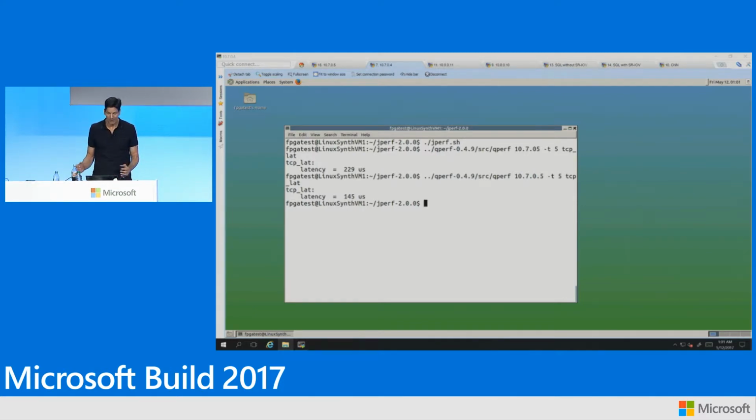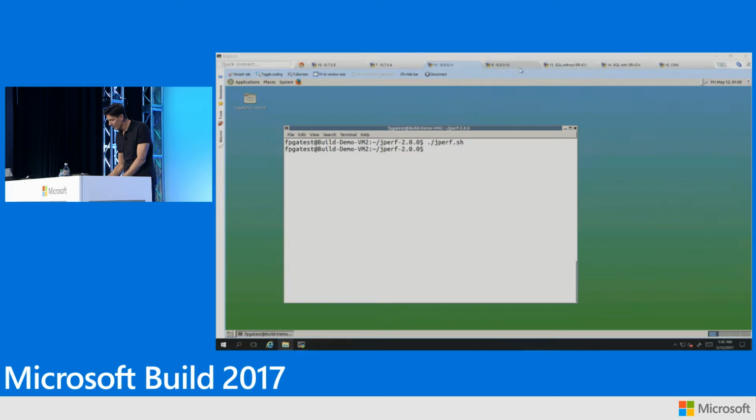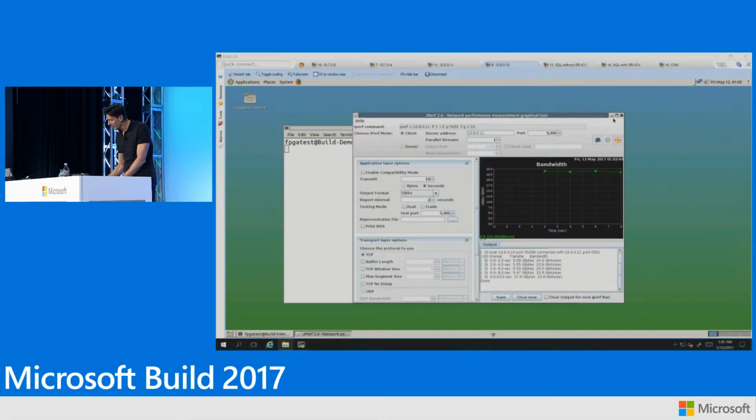Not bad, but what do you think we'll see with the accelerated network? Anybody have a guess? 2? No, okay. Let's be reasonable.